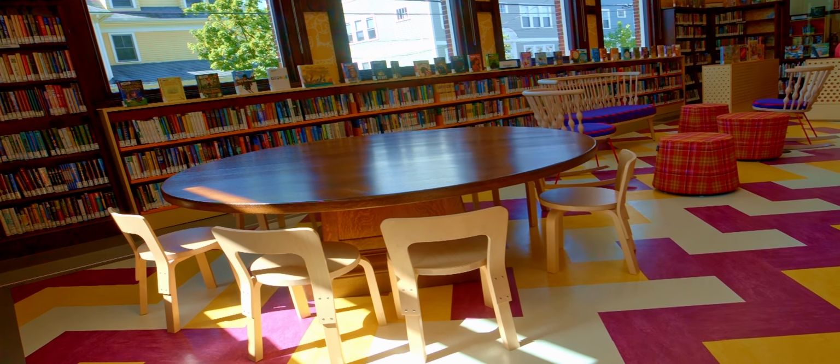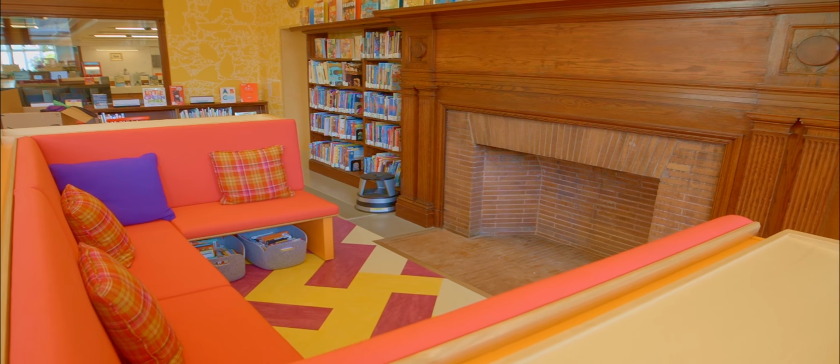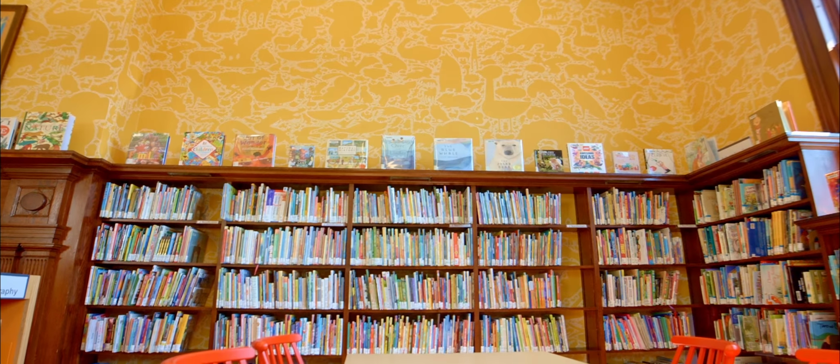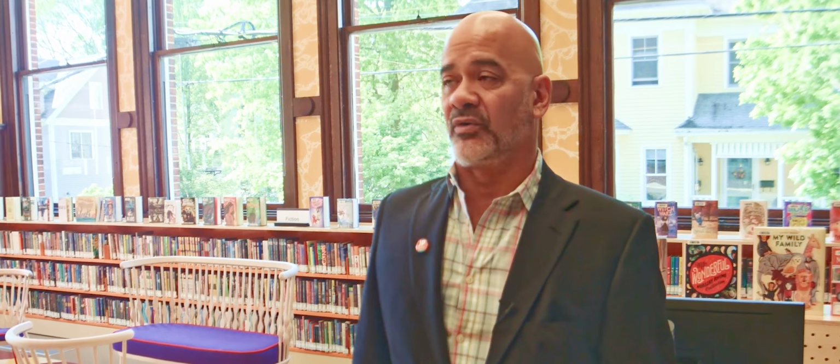We have an original table from the original children's room that was refinished that we incorporated into the space, another original fireplace, and it'll just be a lovely, wonderful space for families and children to enjoy for story hours and for other programs.